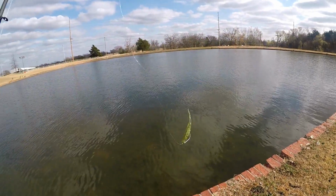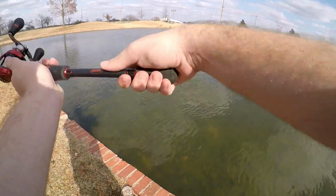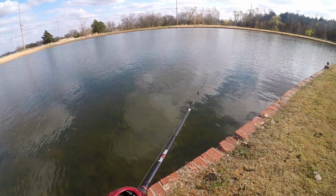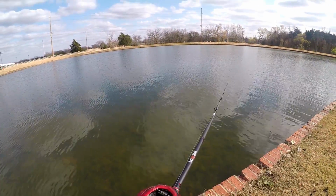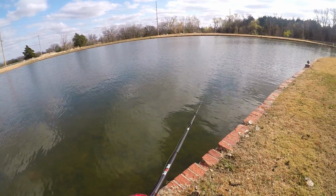Alright guys, here we go. I'm sure you guys recognize this spot. This spot has very clean water. It's not as clean today as I've seen it before, but honestly, I don't really mind that, because it's actually really hard to fish here when the water's super clear. You might be able to see the fish, but the fish can also see you, and they tend to be kind of finicky too.